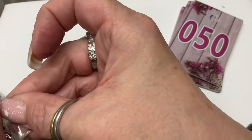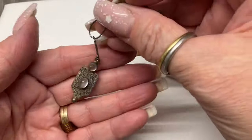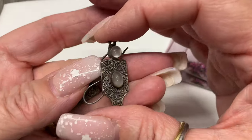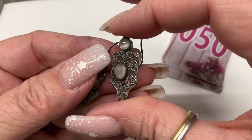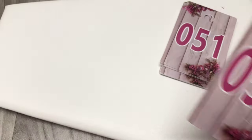Some sterling earrings coming at you. Sterling earrings with like a, is that cat's eye? Yeah, with cat's eye. Those are pretty. Sterling, let's go $10.